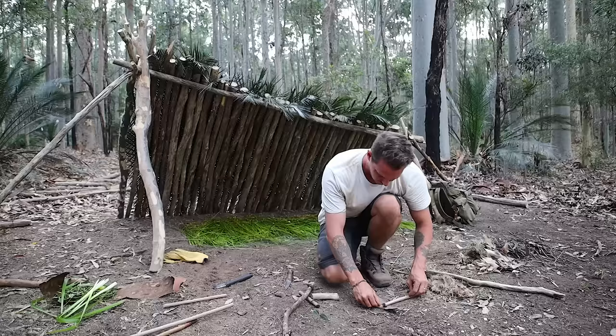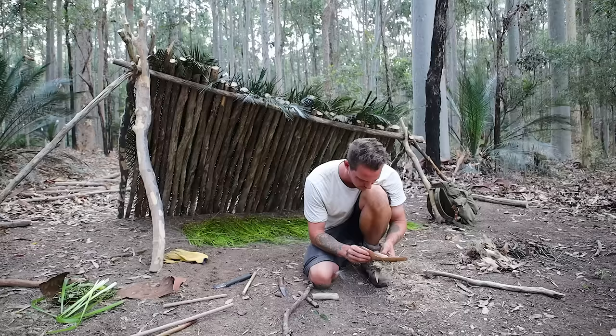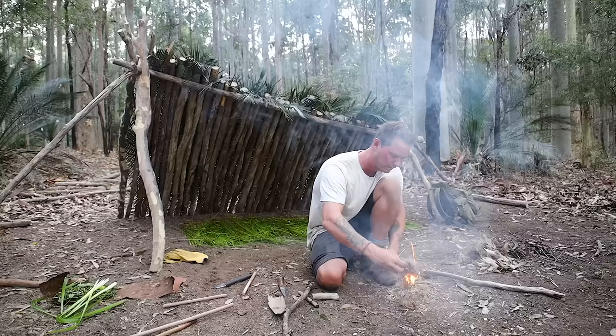Alright, well, I think we've got an ember. Yep, there we go. You don't want to rush this part, you just want to let that ember build. There we go.